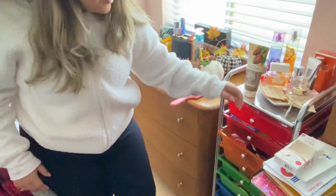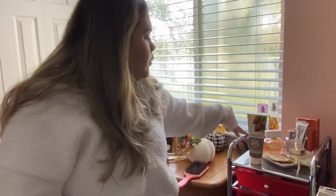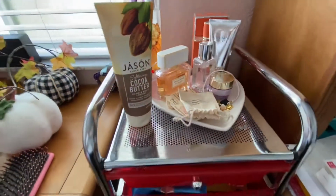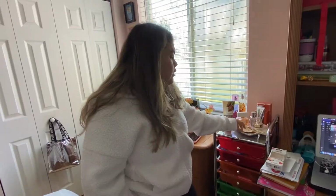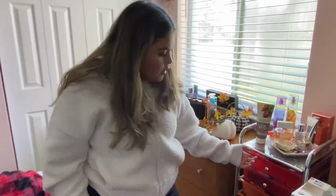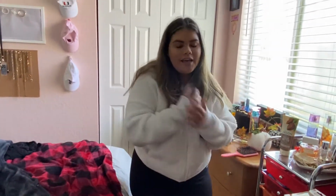My dailies, and my photo album, and my book. Then we have a mess here. Don't mind that. This is where I keep all my makeup and hair accessories, as well as some accessories. Up here we have my dailies, perfumes, creams. I sometimes just keep things here. And then all of these drawers are full of makeup, and I don't want to open them because I am going to do an organization video, so wait for that.